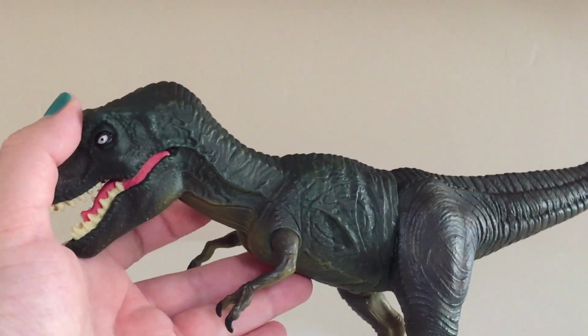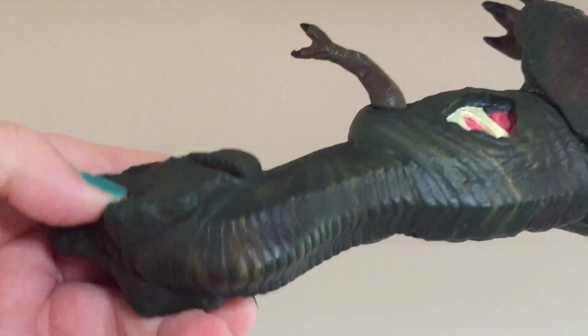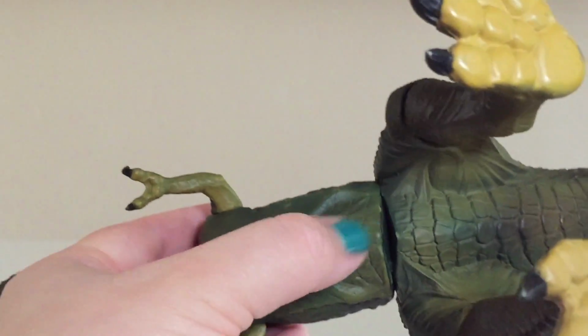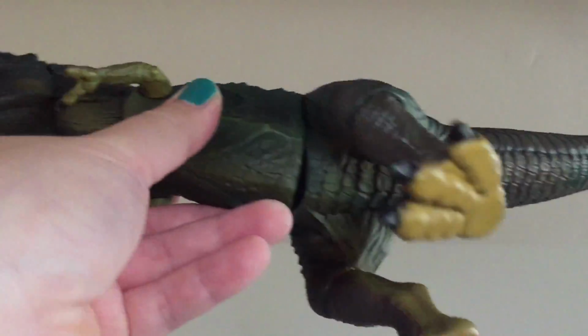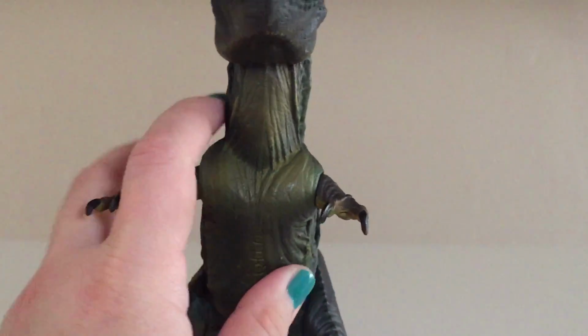There really isn't too much in terms of paint rubs or anything that really detracts from the overall look, but it's in beautiful shape overall. And of course, this is typical. You kind of have the little separation right here once the glue starts to go away. So I might be able to super glue that. But I mean, it still looks phenomenal. And I just really like the colors on it.